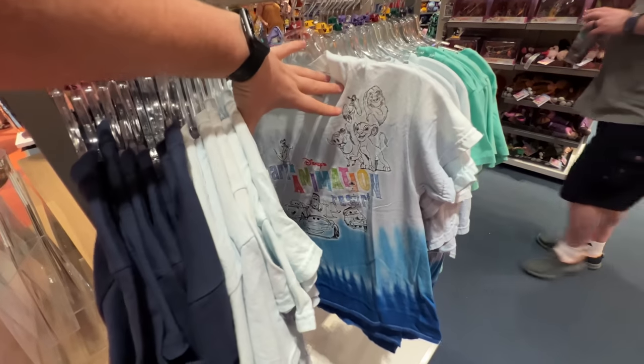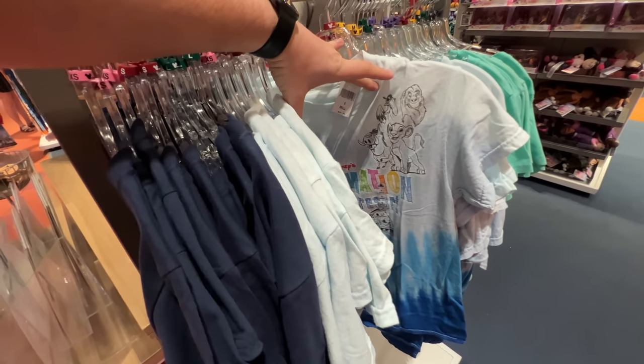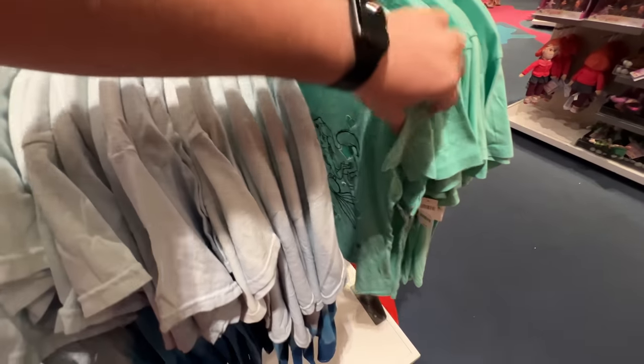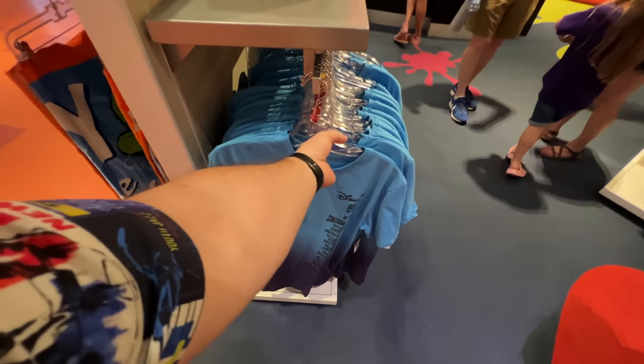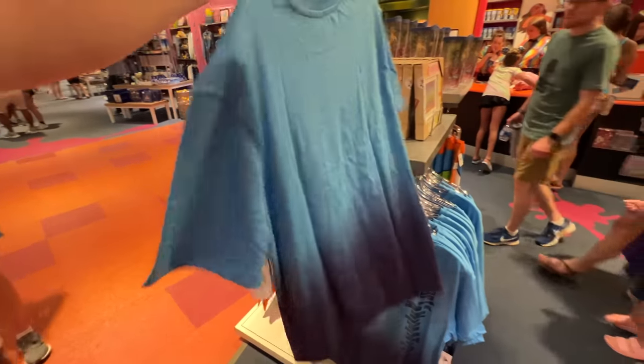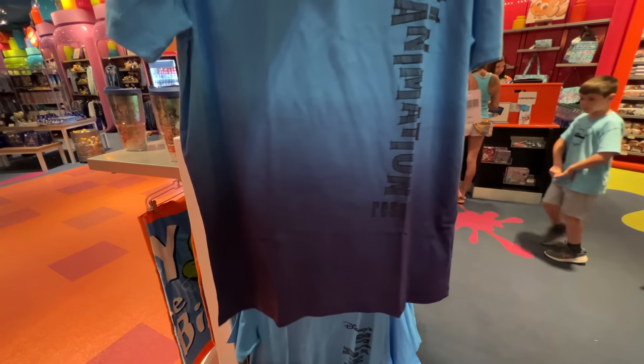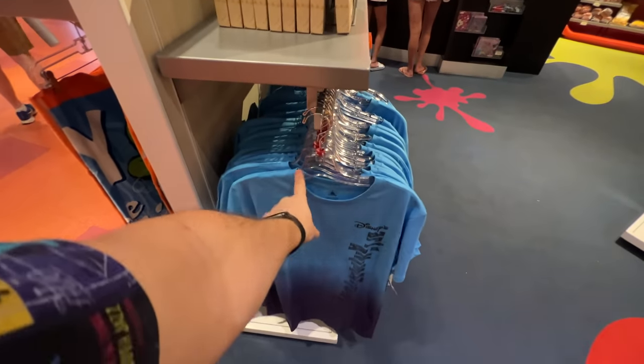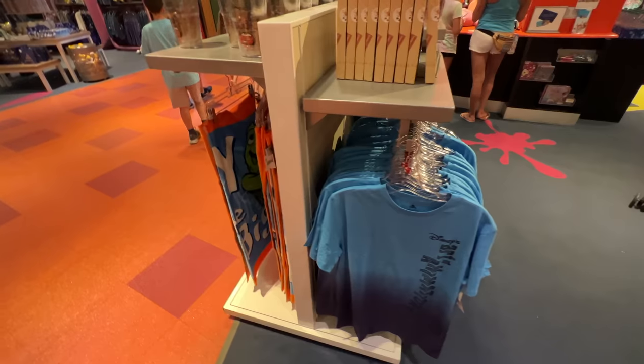Let's see. Oh, yes, here we are. Some more Art of Animation shirts here. This one's $24.99 and the light green with Ariel and Flounder right there. That's a spectacular one. Price of this one, $29.99. I think of the shirts available for Art of Animation, this is probably my favorite. Kind of the dark, dark blue up to the lighter blue, $29.99. Love that one. That's the best of the specific shirts that I've seen.